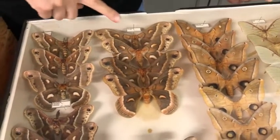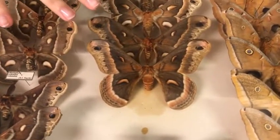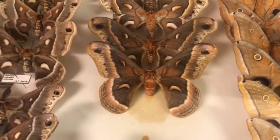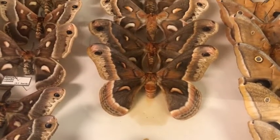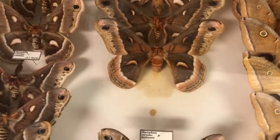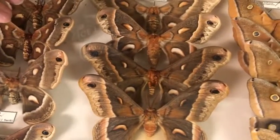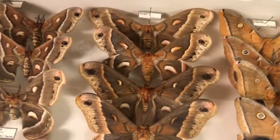which one? This guy right here. So this is the Columbia silk moth, or the larch silk moth. It's from a family called Saturniidae. I'm sorry for my Latin. Oh, I had it. Saturn. Oh, it's gone. Saturniidae is how I say it.